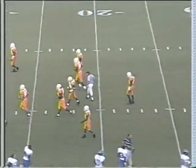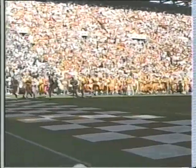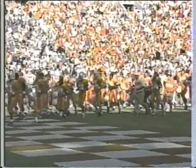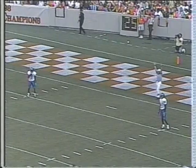Well, there you hear some of the rumbling in the crowd. It is not a real happy bunch right now, as Memphis stood toe-to-toe with the Volunteers in the first half and leave the field trailing 7-3. Getting ready to play Florida.